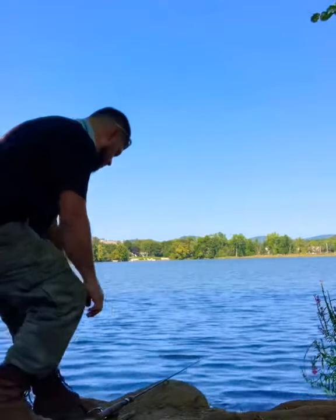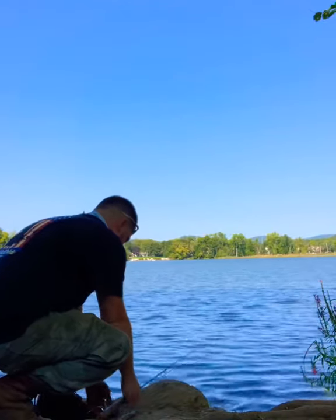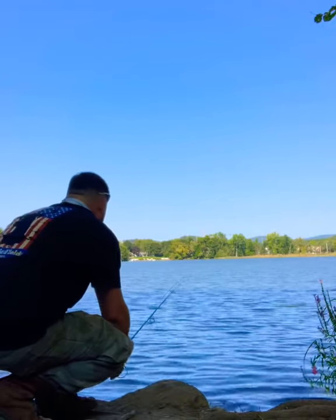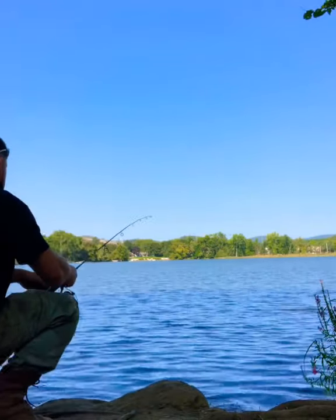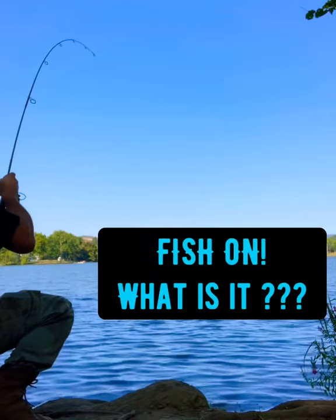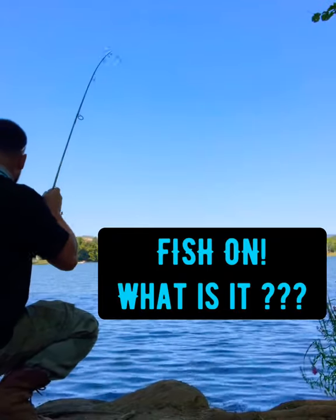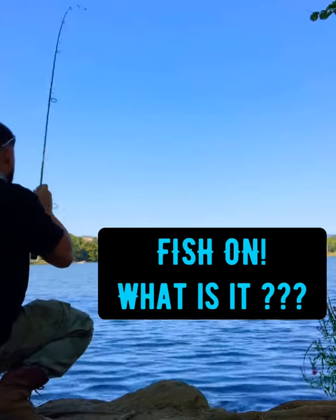All right, guys, we got a fish. Well, it was taking, and it still is. I think we got it. I'm going to set the hook. Something on here. Does not feel big, but it was taking.